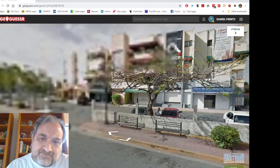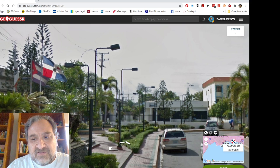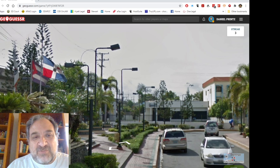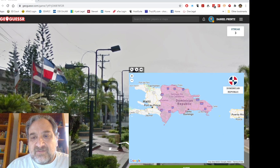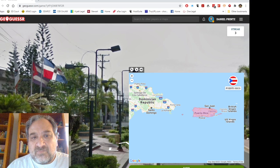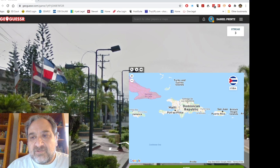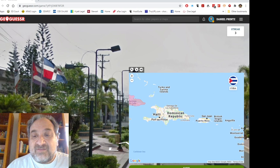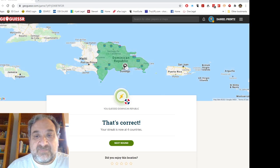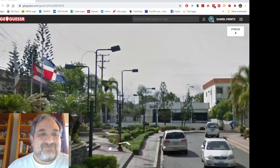Pasajeros. Oh, there we go. That looks pretty good. But it doesn't look like, so this is the Dominican Republic flag, but this is a different flag. This is the flag of not Haiti, Puerto Rico. Nope, not Puerto Rico. It's the inverse of Puerto Rico. Jamaica, Cuba, where? Cuba. Cuba and the Dominican Republic. We have very few glimpses of Cuba. So Dominican Republic it is. And we were in northern Santo Domingo. All right, that's 4.